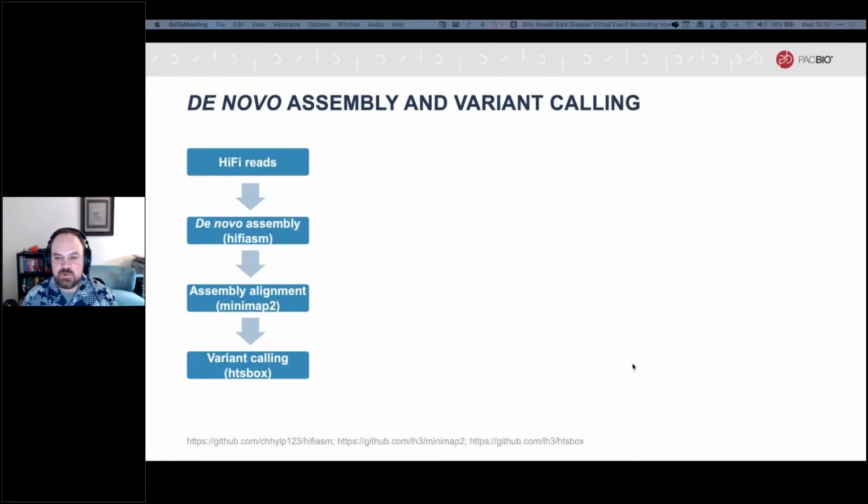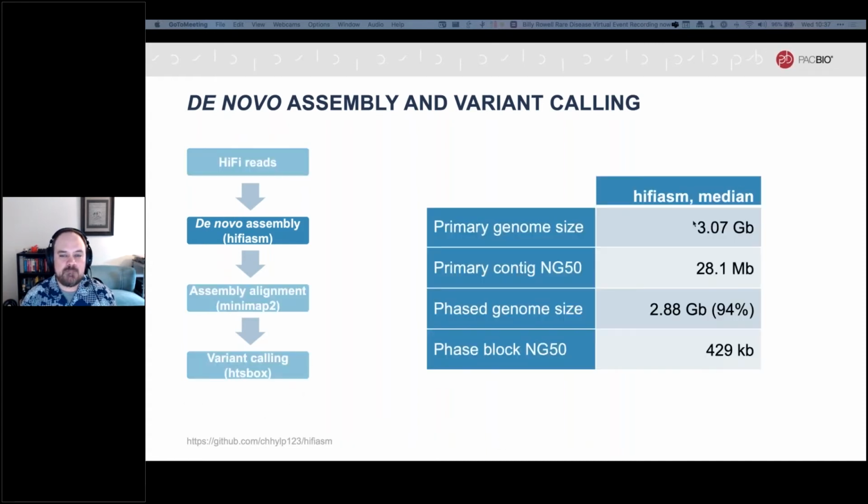As an orthogonal approach to alignment-based variant calling, the workflow supports de novo assembly. An assembly is generated by hifiasm, which we can then align to the reference with minimap2 and call variants against using htsbox. Over 80 samples, hifiasm generated assemblies approximately 3.07 gigabases in size, with 28.1 megabase primary contig N50s. 94% of the genome is phased, with phase block N50s of approximately 429 kb.